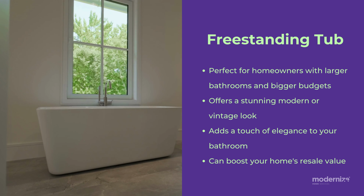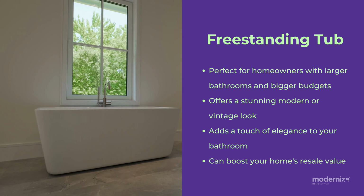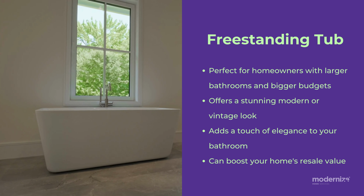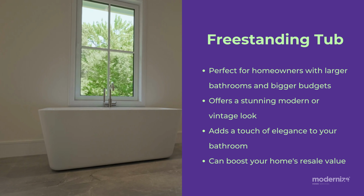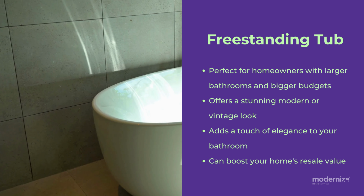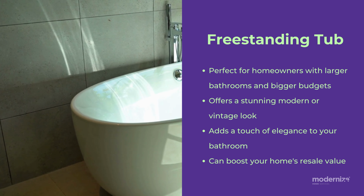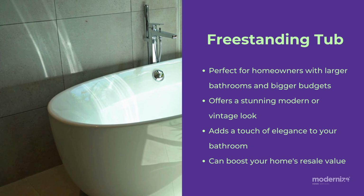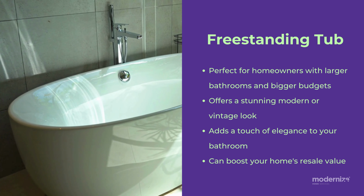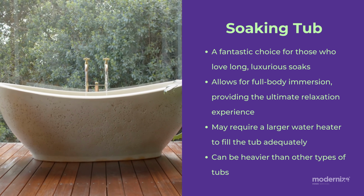Freestanding tub. Perfect for homeowners with larger bathrooms and bigger budgets. This type of tub offers a stunning, modern, or vintage look, adding a touch of elegance to your bathroom, and it can also boost your home's resale value. On the downside, it's more expensive than other options and may need additional plumbing work, which can further increase the cost. The price typically falls between $3,656 and $4,100.